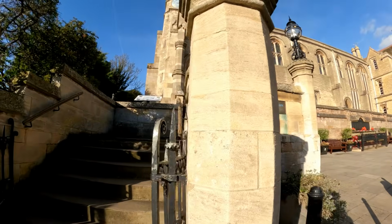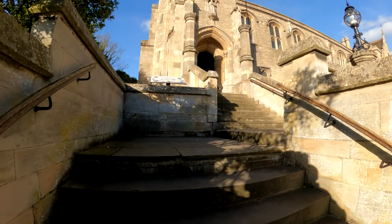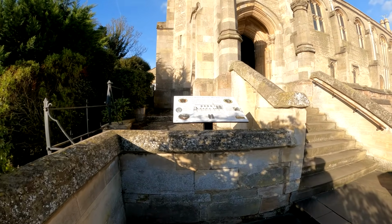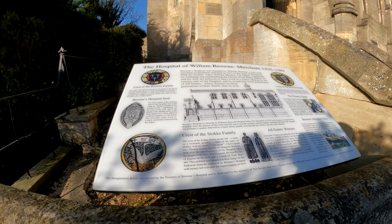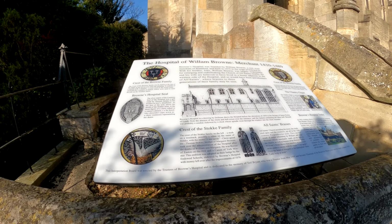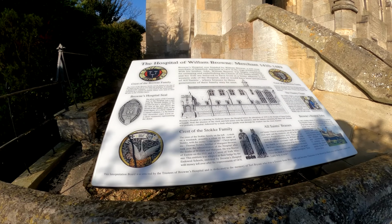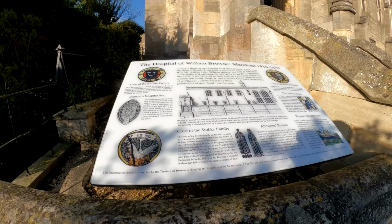No, it's a hospital. Brown's Hospital is a late medieval almshouse and guildhall. It was founded by William Brown, a very rich wool merchant, with his wife Margaret in 1475, and granted charters by the King in 1485, 1494 and 1610. In effect, it is a royal hospital founded to provide accommodation for 10 poor men and 2 poor women.